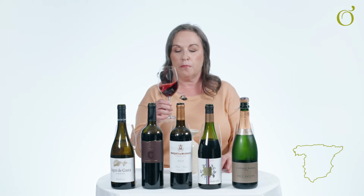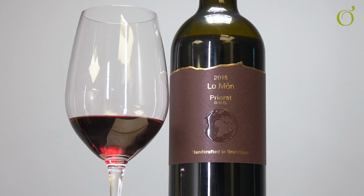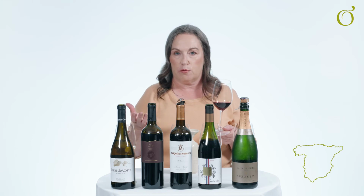Moving on then to our first reds, this is a Priorat. Spain is a warm country. Admittedly, Galicia is cooler climate, but Spain in general is a warm country. And the wines do tend to have fairly high alcohols, but what is amazing about the wines is because of altitude and exposition and a difference between day and nighttime temperatures, then you do get lots of variation between the types of grape varieties that can be grown in Spain and also the styles of wines.